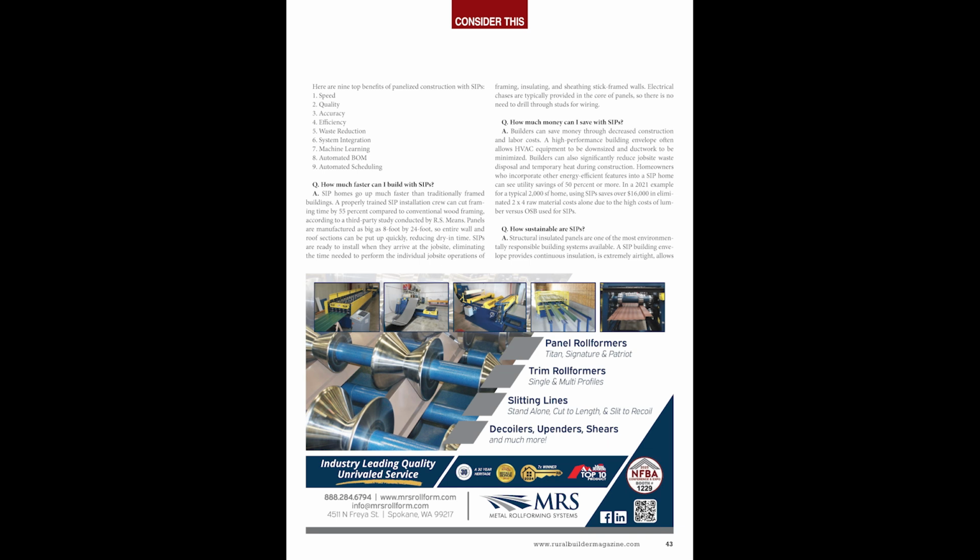Question: how much money can I save with SIPs? Answer: builders can save money through decreased construction and labor costs. A high-performance building envelope often allows HVAC equipment to be downsized and ductwork to be minimized. Builders can also significantly reduce job site waste disposal and temporary heat during construction. Homeowners who incorporate other energy-efficient features into a SIP home can see utility savings of 50% or more. In a 2021 example for a typical 2000 square foot home, using SIPs saves over $16,000 in eliminated 2x4 raw material costs alone due to the high costs of lumber versus OSB used for SIPs.